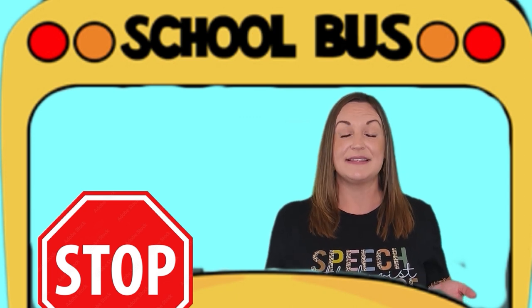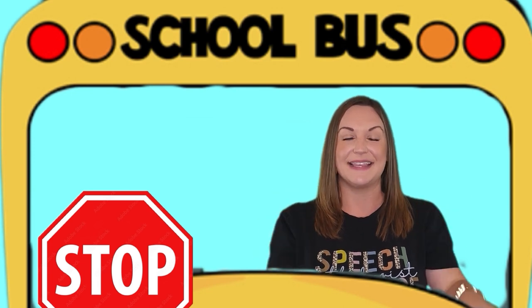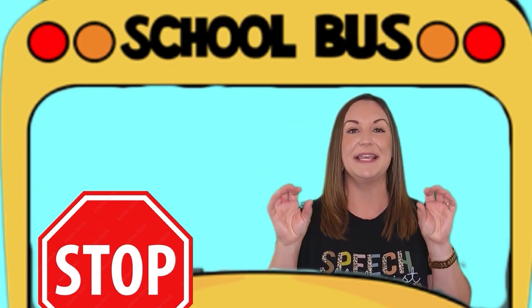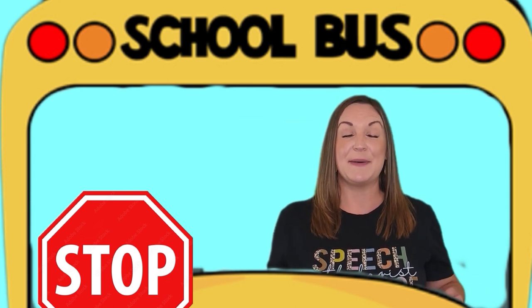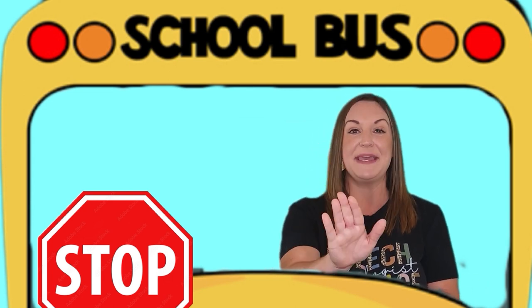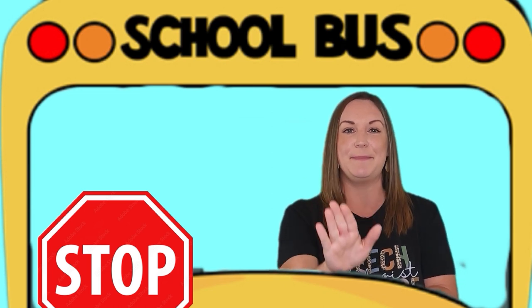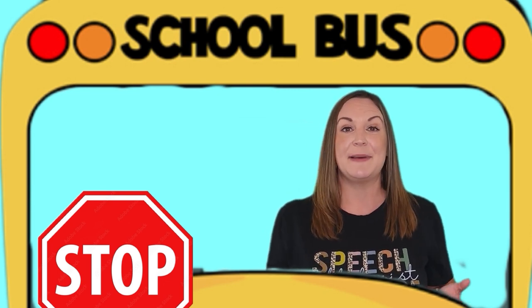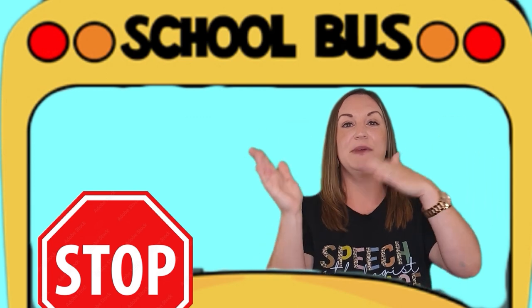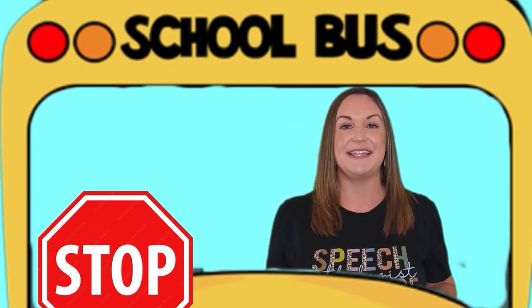The signals on the bus go blink, blink, blink. The signals on the bus go blink, blink, blink, all through the town. The horn on the bus goes beep, beep, beep. The horn on the bus goes beep, beep, beep, all through the town. The wipers on the bus go swish, swish, swish. The wipers on the bus go swish, swish, swish, all through the town.